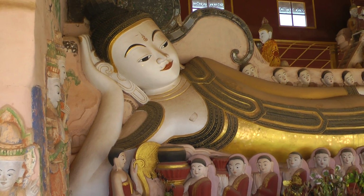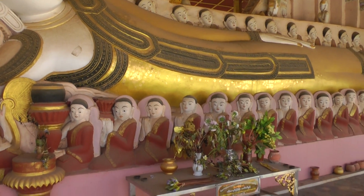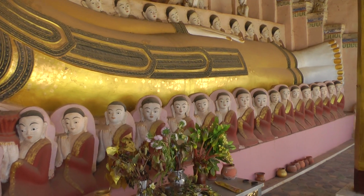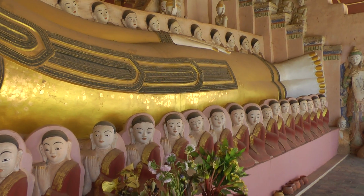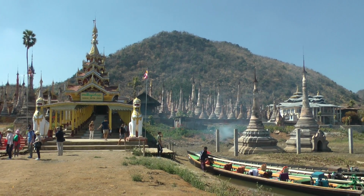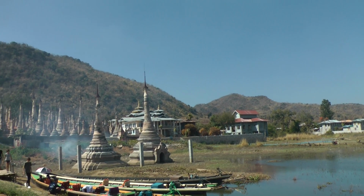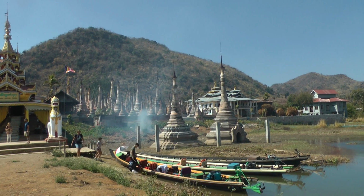Also in this temple is this dead Buddha. It looks like a reclining Buddha, but apparently it all depends on the feet. If the feet are together like that, it's a dead Buddha. That's where we're going, on the side of a top lake at Inle. The name of the pagoda was the Thar Kuang Pagoda at Sagan, and it has 236 stupas, for those of you who are interested in such things.